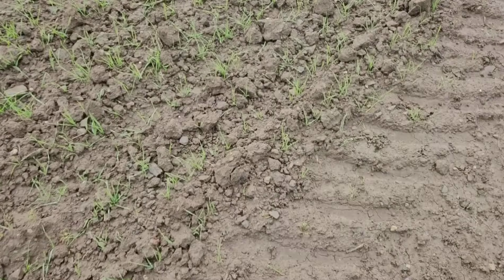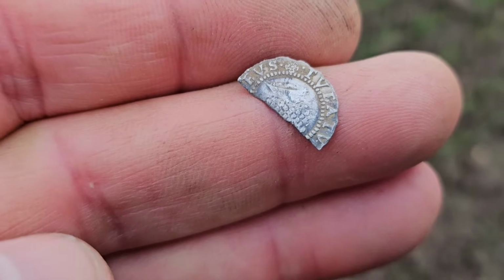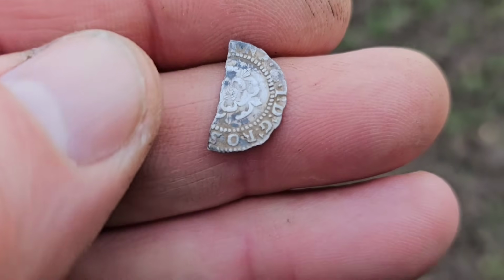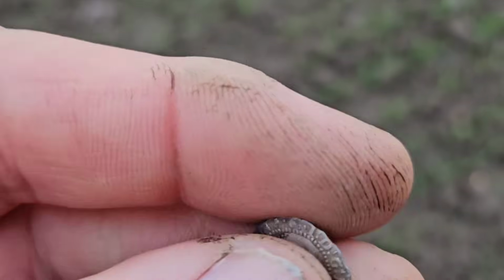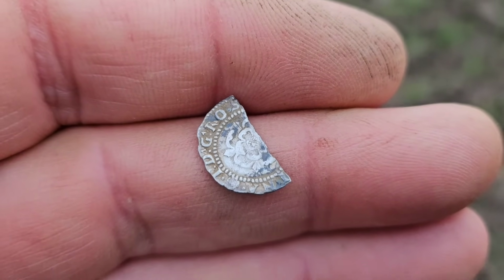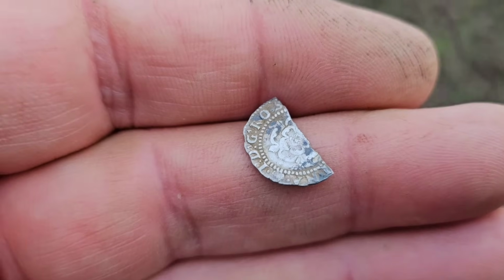And Ian Graham gets his hat trick of silvers, and he gets another hammered, which has sadly been broken, but what a coin that would have been. It looks like a Charles or a James penny. It looks like it's got the pineapple there, and on this side it's got the rose. As you can see, what a coin that is from the 17th century. That would have been a real beauty. Unfortunately and sadly, the plough has done its best to chop it in half, but what a lovely coin. Well done to him, he's had a great day.